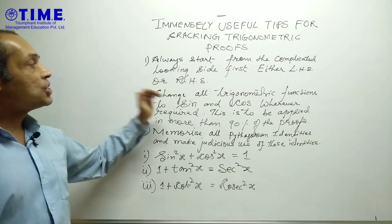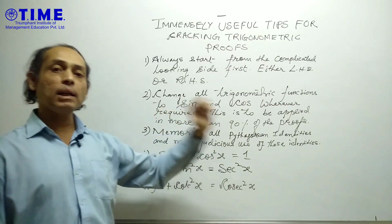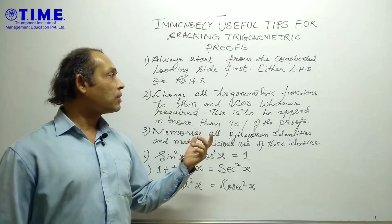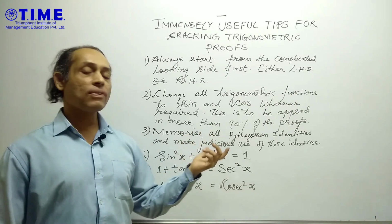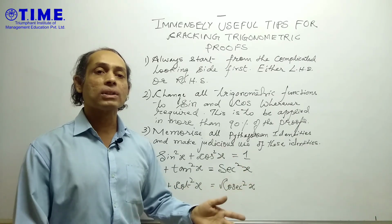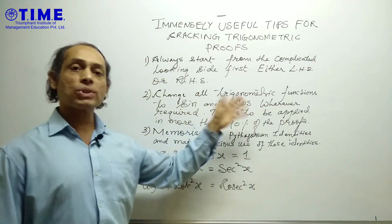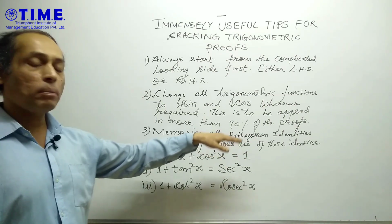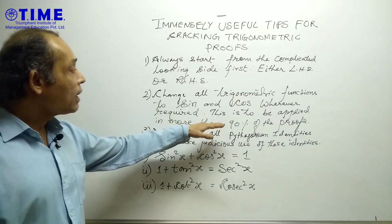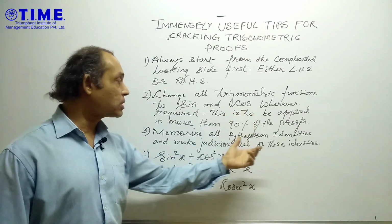The second tip is change all the trigonometric functions to sine and cos wherever required, and this is to be applied in more than 90% of the proofs. In most cases, we get trigonometric identities wherein there are other trigonometric functions apart from sine and cos, like tan, cot, sec, cosec. So first change those to sine and cos and then proceed. It becomes very easy to solve the proofs, and you will find this applicable in more than 90% of the proofs.